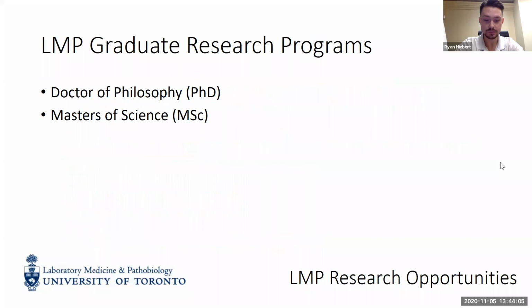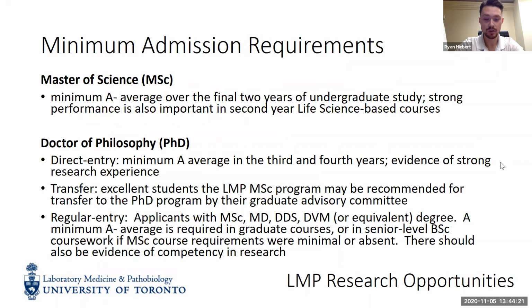Now I'll talk specifically about the research programs or research streams that we have at LMP. The two programs I'll be highlighting are the PhD program and the Masters in Science program. Now I'll talk briefly about the admission requirements for both of these programs. For both the Masters in Science and the PhD programs, applicants must demonstrate a strong academic background over the final 2 years of their undergraduate study, and strong research experience is always an asset.